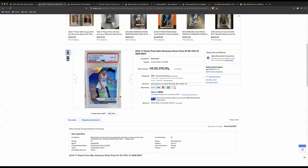So for this card to hit that price point just shows that there's a lot of optimism within this market, or within Ben Simmons. Him having a new coach, seeing that the Eastern Conference is pretty much up for grabs, I think that led a lot of people to buying this card. And I think that's going to continue to happen as the weeks go on, as the months go on. We're going to start seeing some cards get back to those all-time highs, to those high price points.